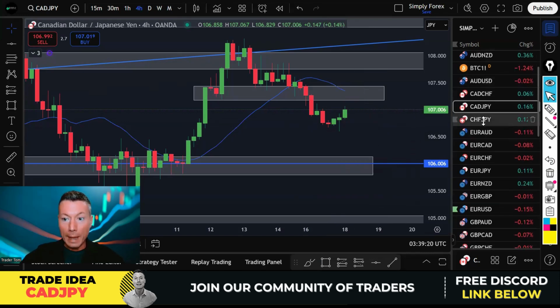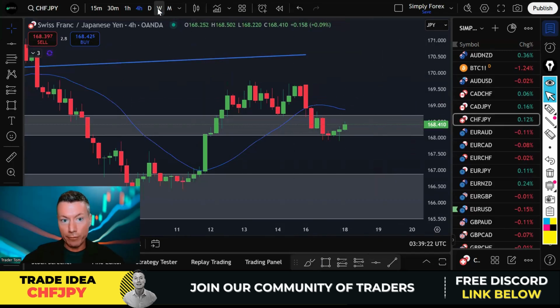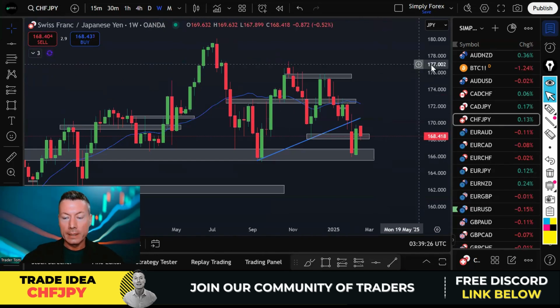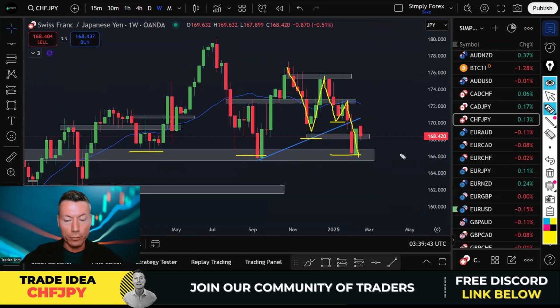And they're all yen pairs that I'm looking at. Swiss franc yen. Again, let's start with the weekly chart this time. Again, we are in a downtrend on the weekly chart. We've broken these lows. We've even broken this low. The problem is that we are at a key support level. Price has reacted at this level many times before.